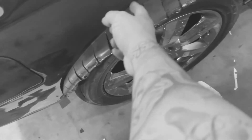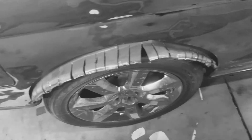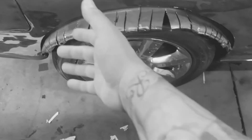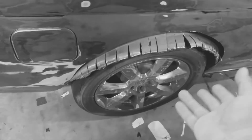Then I'm gonna grind this part down, grind the bottom part down. Then we're gonna go ahead and tack weld it to the top, then throw some seam sealer on there so that way no moisture or water gets in there. But the homie Takata luckily has a welder, and he's gonna go ahead and help me out. I'm gonna try to attempt to do it because I never done it before, so I'll probably do like a couple tack welds on one side.